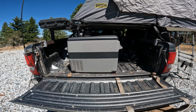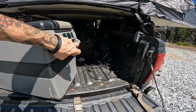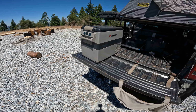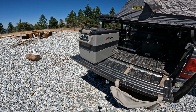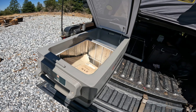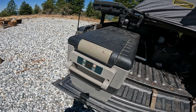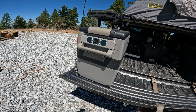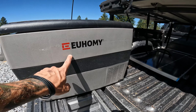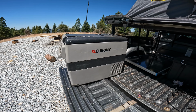And then another game changer when I started going camping a lot, really hard, doing the whole overland quote-unquote thing, is a refrigerator. The refrigerator really did change the game because I don't have to chase ice anymore, nor do I have to worry about food getting soggy or packing it so it doesn't get soggy in watertight containers.